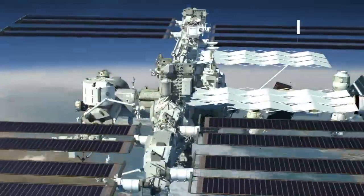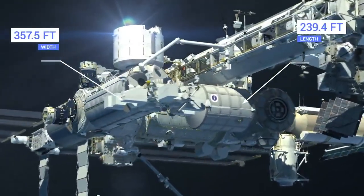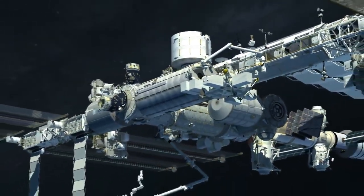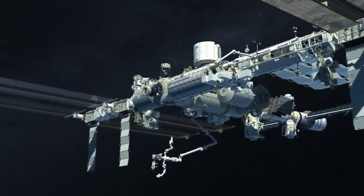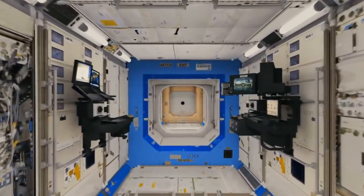With a modular design, extra pieces have regularly been sent up to attach to it, and currently it's 239.4 feet long and 357.5 feet wide. It was built and is run as an international collaboration between most of the nations on Earth that are involved in space exploration, and is an important tool for scientific research for both studies of the effects of microgravity and of understanding the wider universe.